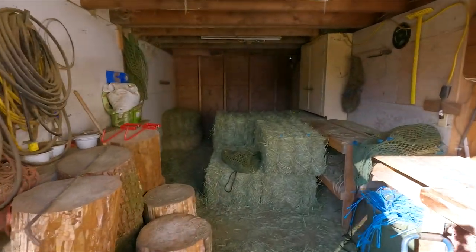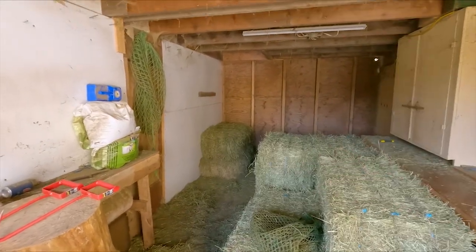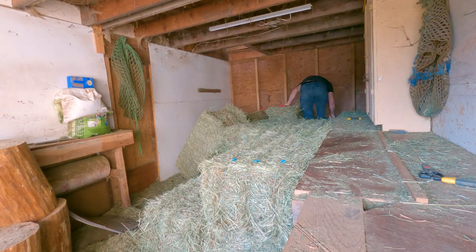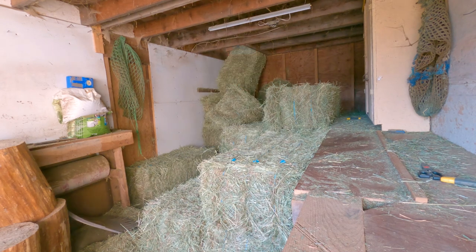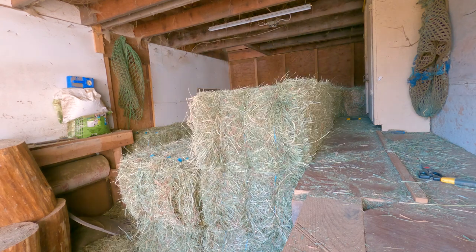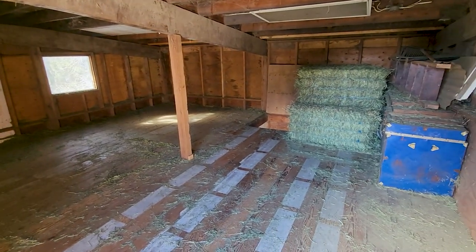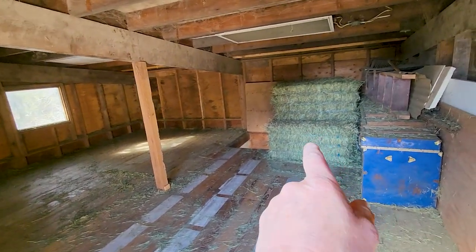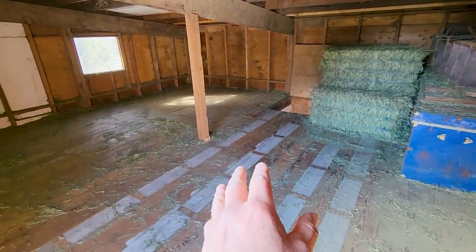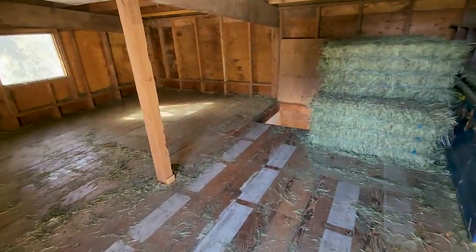Okay, we're back. So when you see me next, this will be full, the top will be empty, and we'll be ready for the hay guys. And that is a mostly empty hay room. I just left seven up here because they couldn't quite fit down. And those will go first when I bring down hay from up here. So let's go back downstairs.